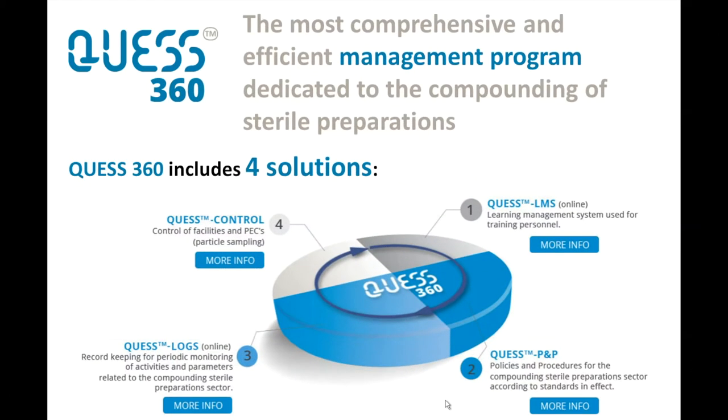The second solution, called QUESS PNP, is a complete policies and procedures manual covering all activities within the sterile compounding sectors. They are based on USP chapters 797 and 800 and are compliant with NAPRA's model standards for pharmacy compounding of sterile preparations.